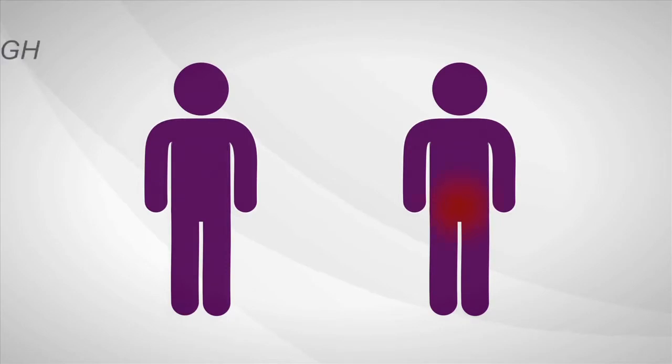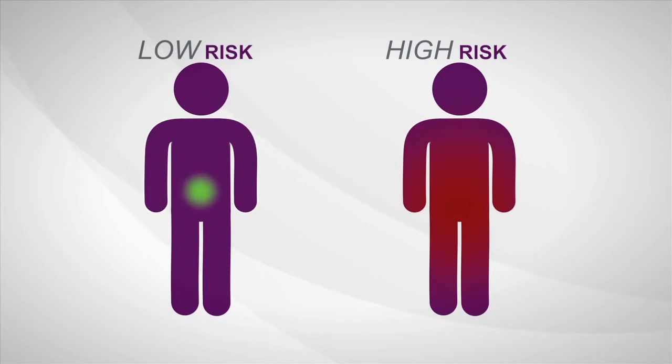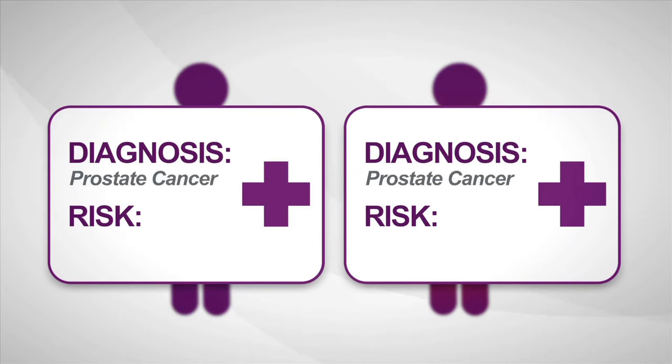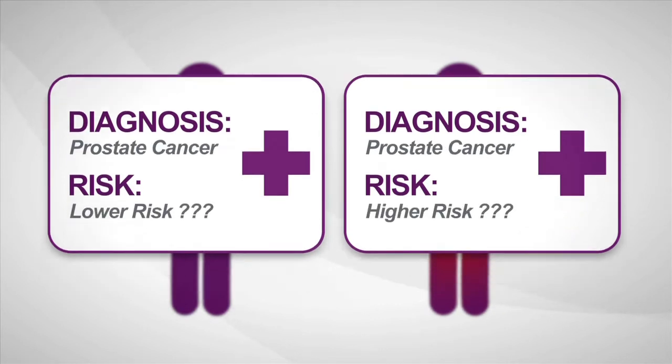Some prostate cancers are high risk, aggressive, and more likely to spread. Others are low risk, least likely to have bad outcomes. The biopsy says cancer, but current diagnostic tools provide limited information about how aggressive a man's individual disease is.